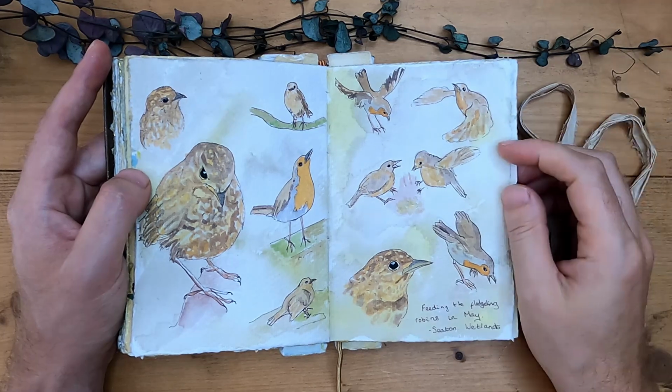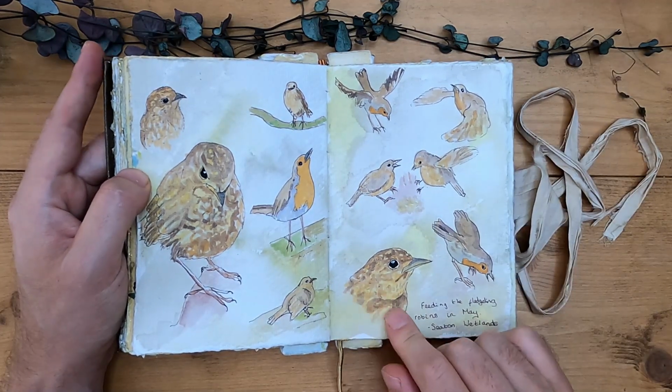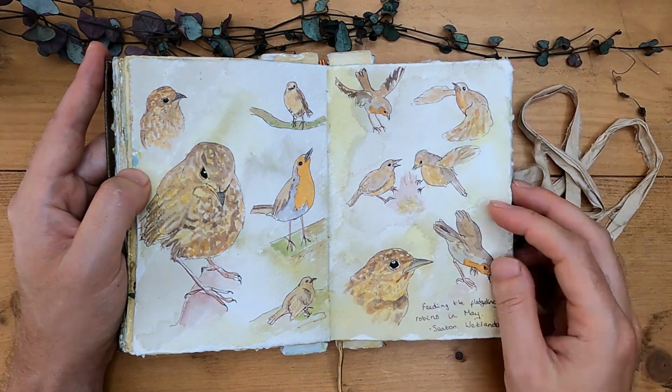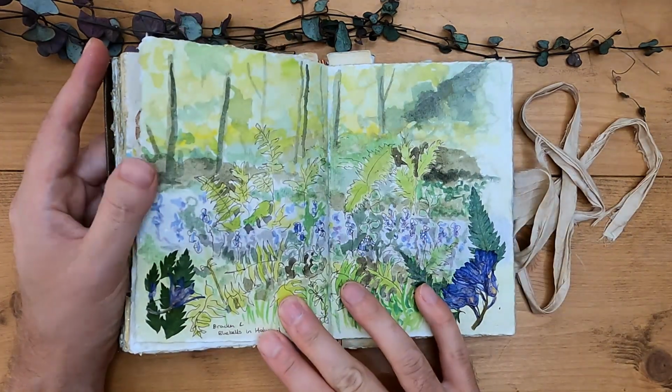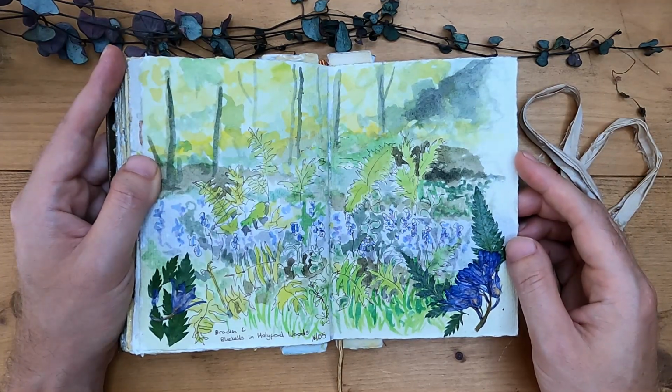And the whole time, of course, going and feeding the birds. And by this point, we've got young robins. And I was feeding young robins from the hand, sometimes in pairs or threes. And the beautiful bluebells that were still going strong in the woods.